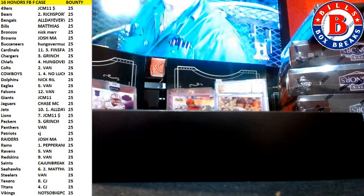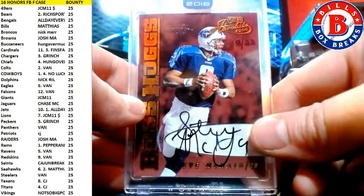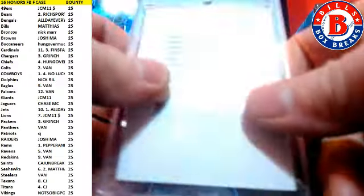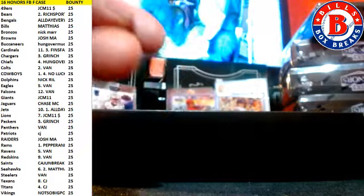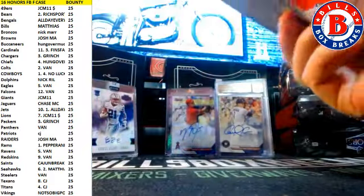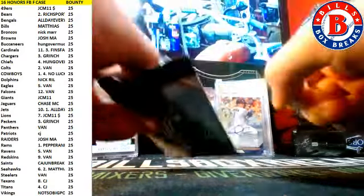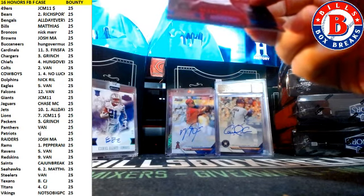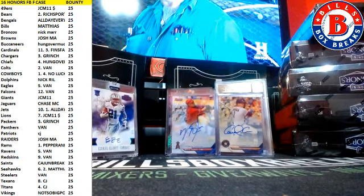18 out of 23. And that came from 2000 Absolute. Steve McNair for the Titans. And for the Bolts, Philip Rivers. There you go. And out of 50, Blake Bortles.